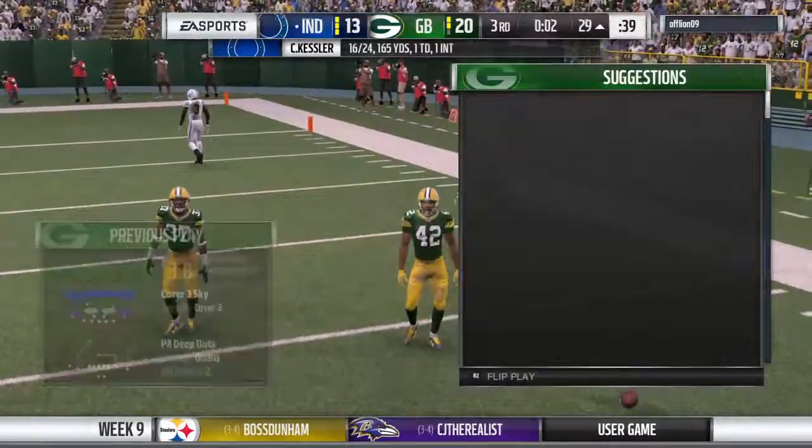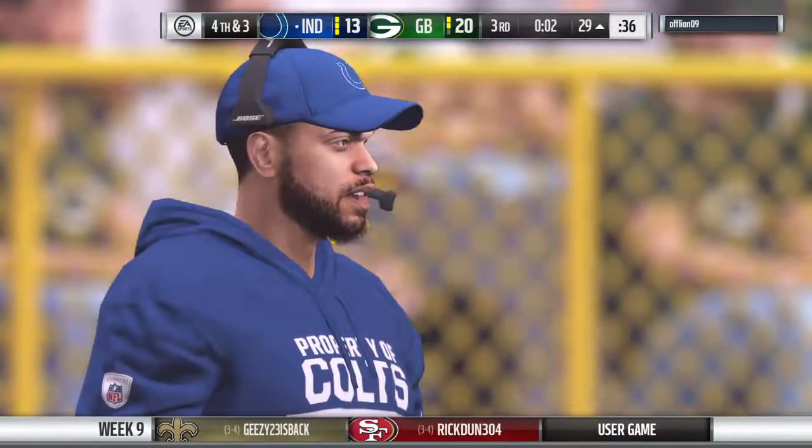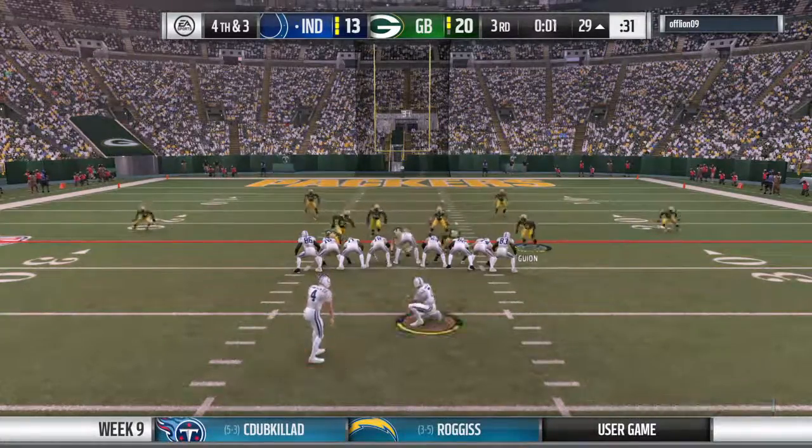And that is incomplete. Really good, smart play by the defense, understanding 3rd and short, guarding the first down sticks, and being able to make a play on the football and bat it down.